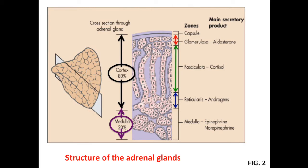If we take a cut through the adrenal gland, this is what we see. We have the capsule on the outside, and then underneath you have the cortex, which takes up about 80% of the mass of the adrenal gland. And at the top we have the glomerulosa, which secretes aldosterone, the mineral corticoid that's responsible for stimulating sodium retention and potassium excretion. We will mention this briefly during exercise and stress.